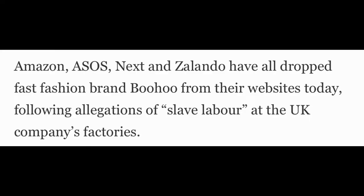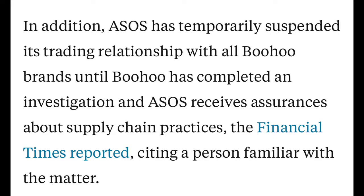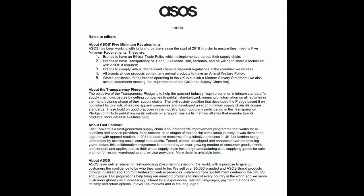According to Daily Mail, ASOS, along with other retailers, dropped Boohoo lines, which also include the lines Pretty Little Thing and Nasty Gal. You've heard of those, right? From their sites in the wake of this scandal, asking brands to ensure they have visibility over all parts of their supply chain and are able to prove this to ASOS. Additionally, ASOS has already ended contracts with a number of suppliers after unearthing issues with their supply chain.